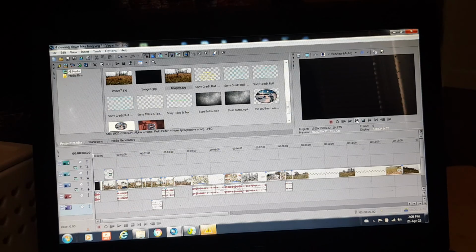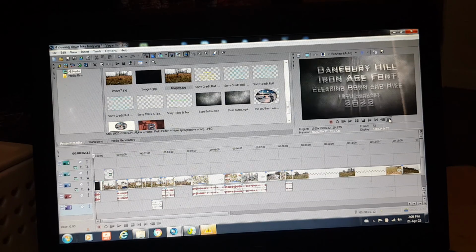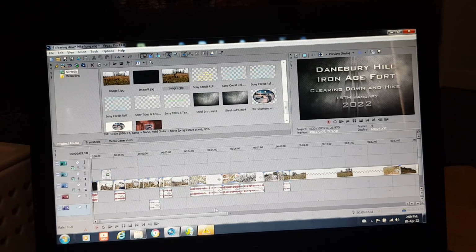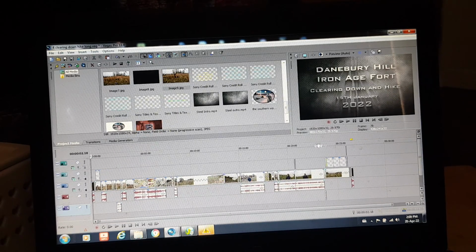If I just slow that down a little bit so you can see what I'm talking about. I love this trailer. So basically I just changed the words there and kept these the same for the whole part. So that's it guys. So that's what I have to do. This has took me to get to this point here, to finish here, to get to this point here.